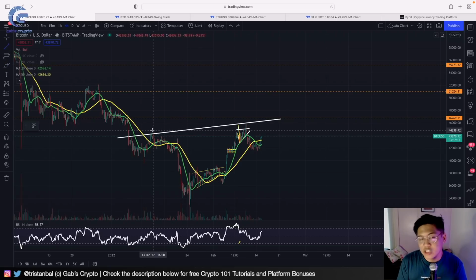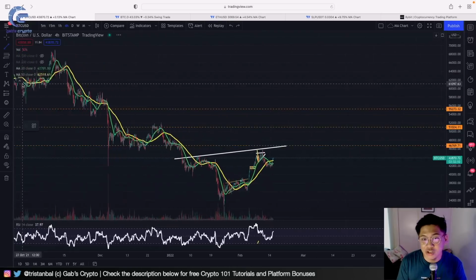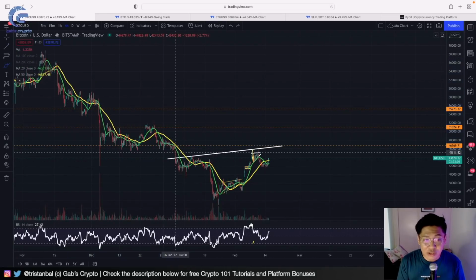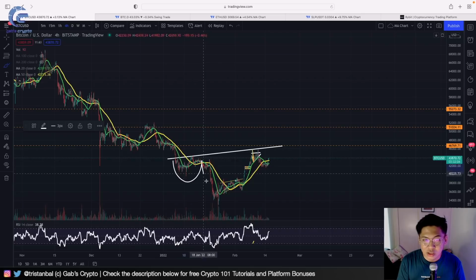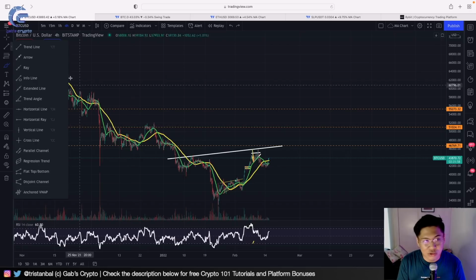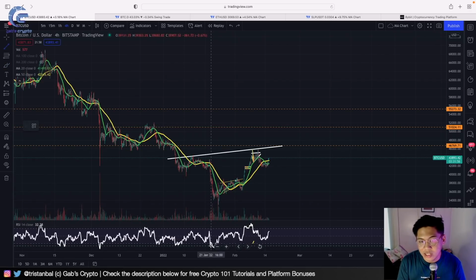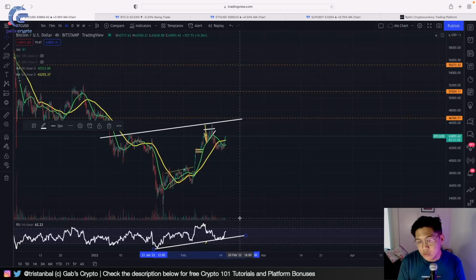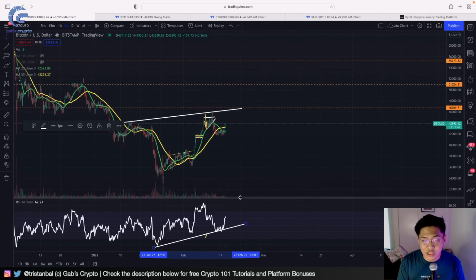Traditionally, the requirement for an inverse head and shoulders is, number 1, we must have a downtrend, which we do have. Number 2, there must be a shoulder, a head, and then a shoulder. So we have checked off those criteria. And at the same time, our RSI should also be increasing in order to further support that. And as you can see, our RSI increased despite that movement. So I think there are a lot of criteria indicating that this could be a possible head and shoulders.